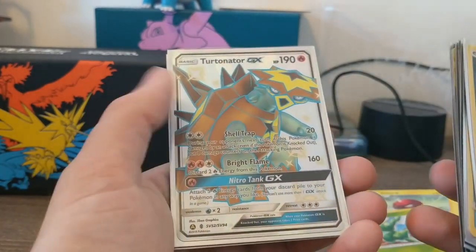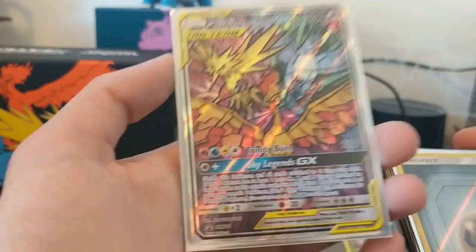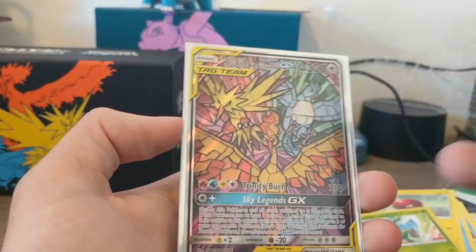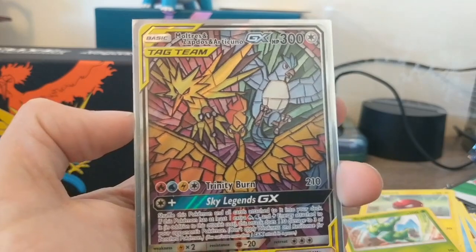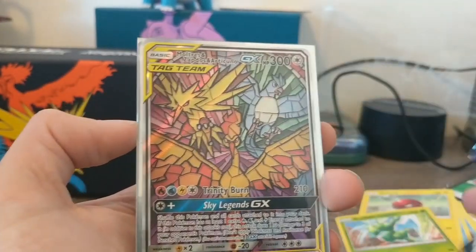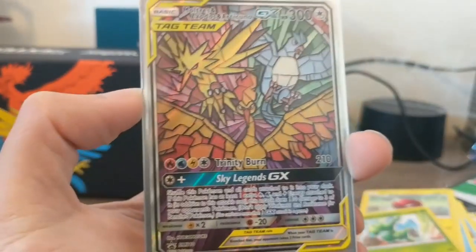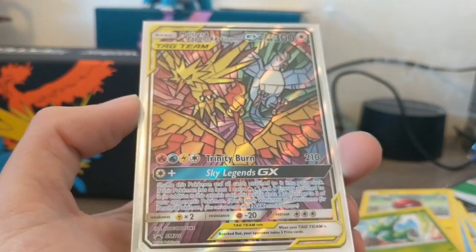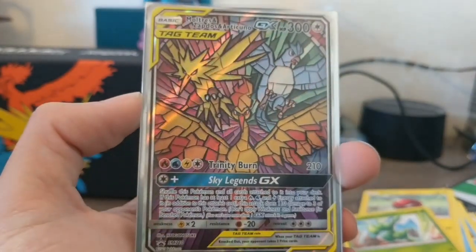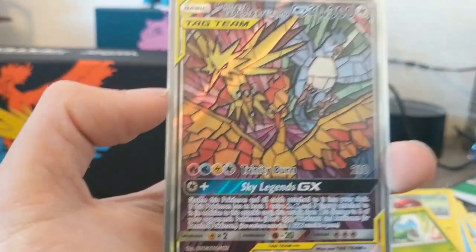A Turtonator GX full art shiny, and of course the stealer of the show. This is why I bought this, and if I buy another, I'm going to keep it sleeved in its original packaging. But we have a Moltres, Zapdos, and Articuno. Weird that they do it backwards, Moltres, Zapdos, Articuno, instead of Articuno, Zapdos, Moltres, but whatever. In the full art promo card, Sky Legends, stained glass birds. And that is just a beautiful card.